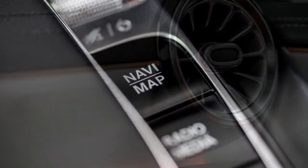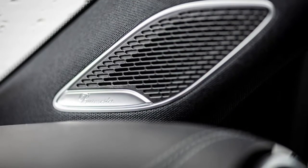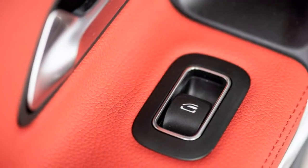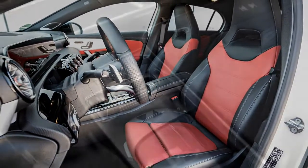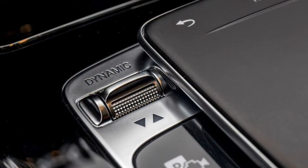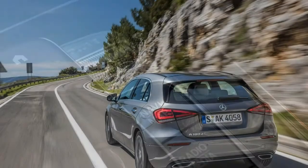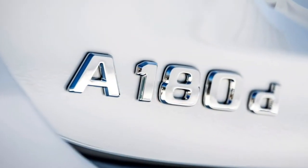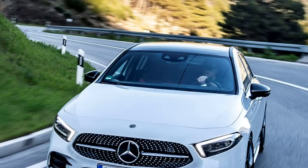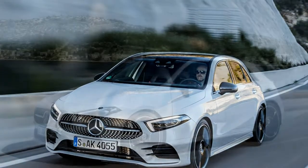Comfortable seats, with electric adjustability an option. Most drivers should be able to get comfortable in the A-Class thanks to supportive seats and reasonable levels of adjustment. However, particularly tall drivers may find it hard to get comfortable in the driver's seat thanks to a seat base that still sits fairly high, even on its lowest setting. Heated and ventilated seats are available as options in the A-Class.